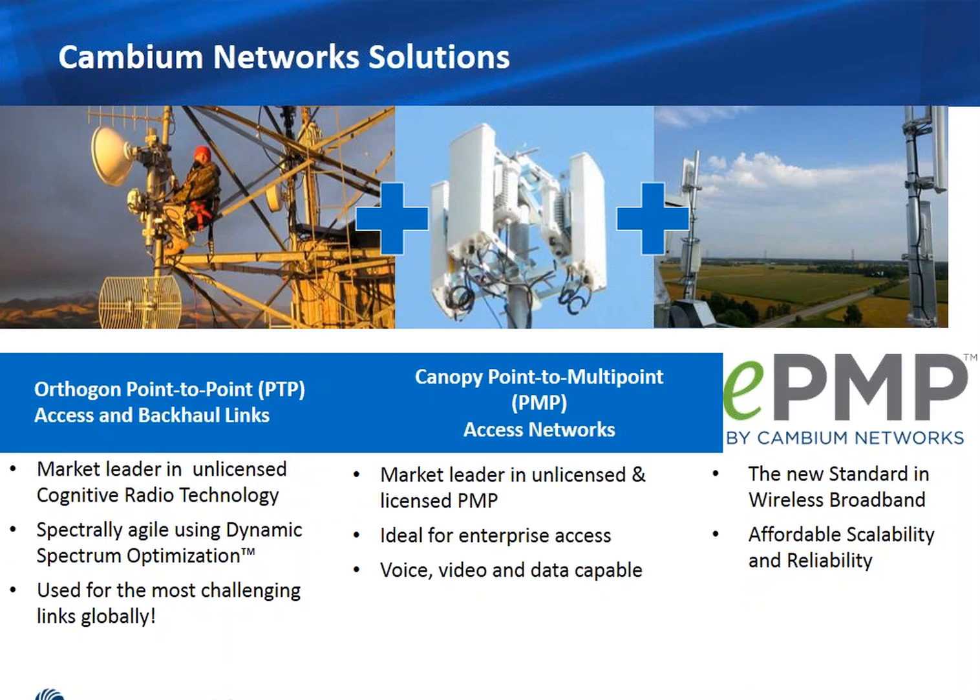And so we've actually seen quite a few people out there since we introduced ePMP using it for this very purpose. The key to having good Wi-Fi access is, first of all, a good Wi-Fi access point with management capabilities, as Chetan discussed, but also the backhaul is equally important because eventually all your traffic needs to get to the internet.